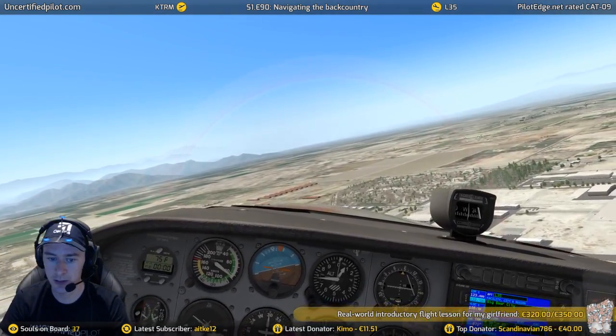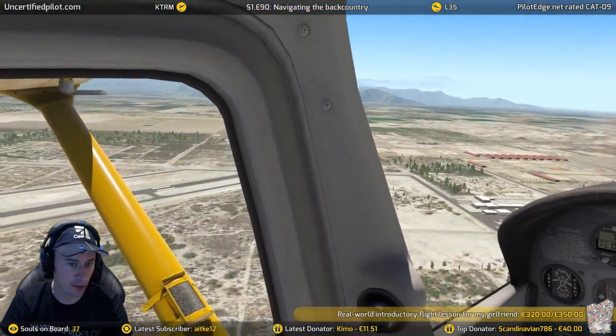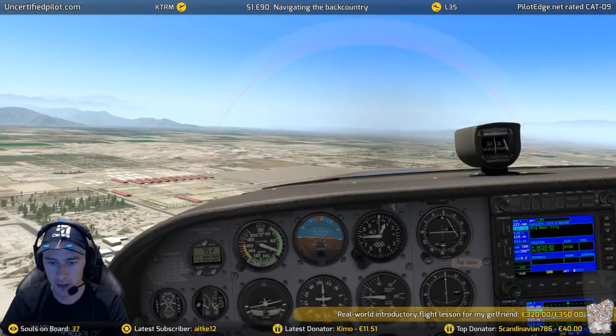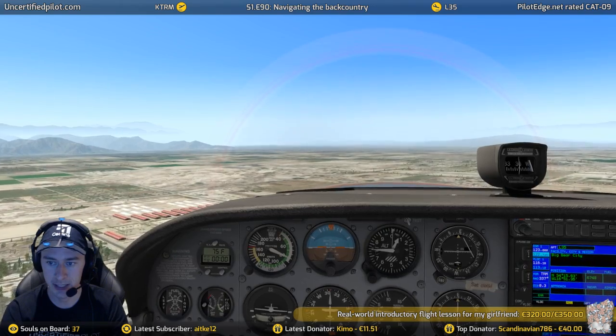Ramp below us. Like to stay at plus 80 knots. 90 knots would be great. Heading bug is already passed, so we're flying away from our runway. That's not good. A little bit of a left turn. That's more like it. Good. A little bit below traffic pattern. Altitude, not the big thing.